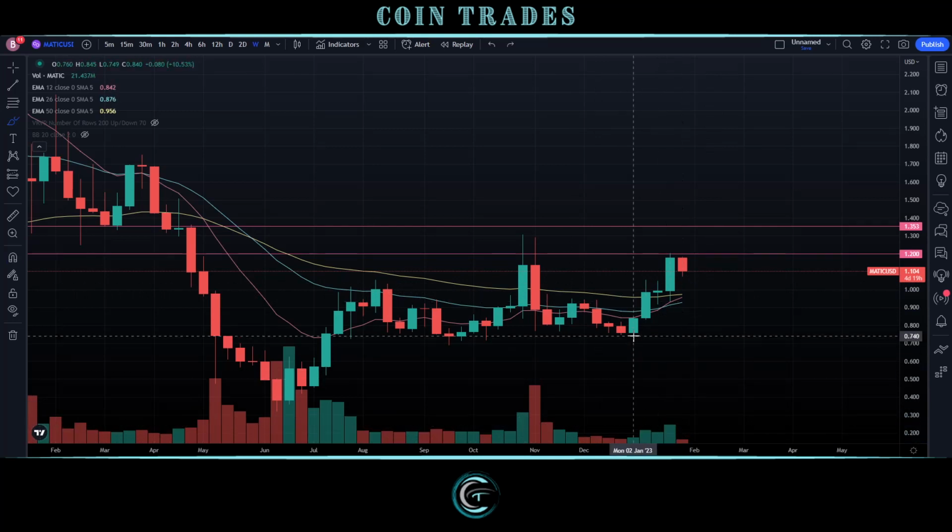So very nice strength and move to the upside, especially after holding a very nice lower support level, coming in right at about 74 cents. So far for these weekly candles, we're looking at each week being a higher low, and the current one, obviously, even despite being only a couple of days into it, is still maintaining that higher low as well.